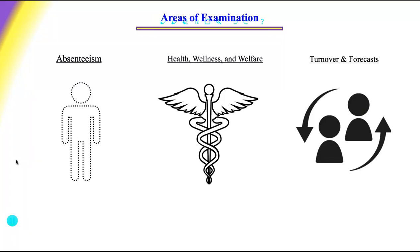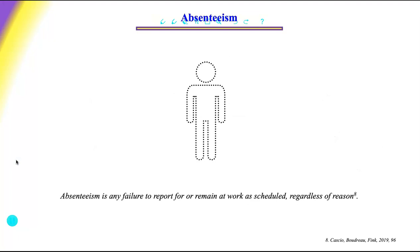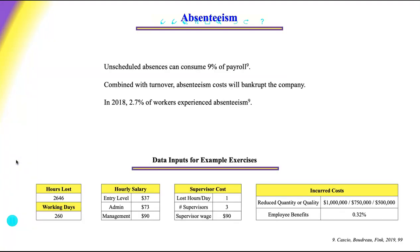These were picked because they're really solid areas that we can look at to actually show the effect of analytics on an organization. Absenteeism is defined as any failure to report for or remain at work as scheduled, regardless of reason. As you can see here, unscheduled absences can consume 9% of payroll. Combined with turnover, which we will touch on later on in the presentation, absenteeism costs can bankrupt a small company.